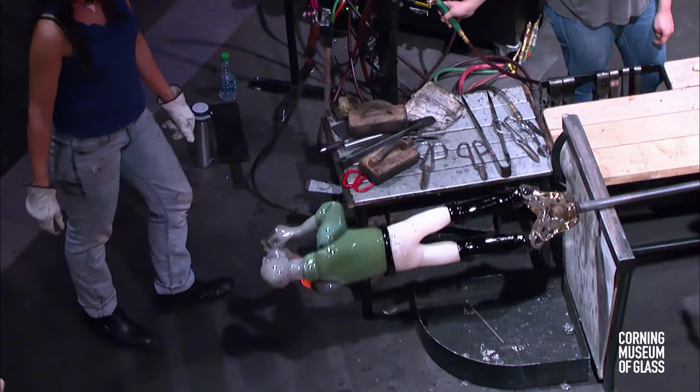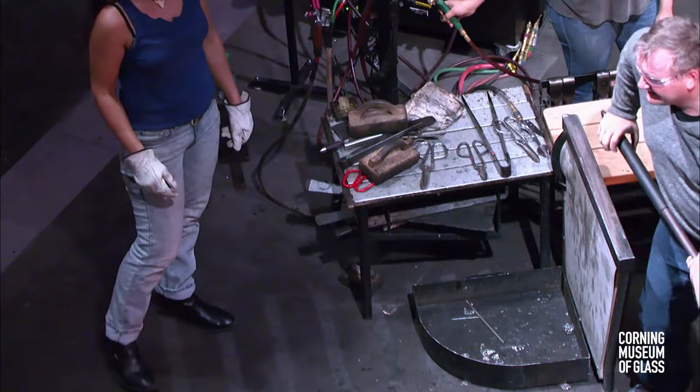And so as we finalize the gesture of these fingers, we're already communicating about the ears of the bunny rabbit. And so we've already got one bunny rabbit ear attached to a punty. It's already on the hot side of the garage. And so here it goes out of the oven into the reheating furnace over there on the far right.